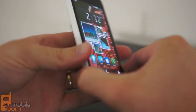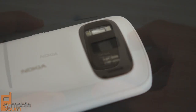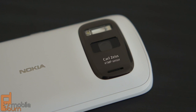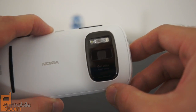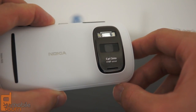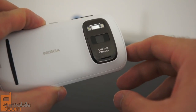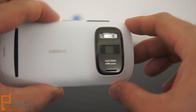But I'm not going to dwell too much on the errors and the problems with Symbian, because really the only reason that we care about this particular phone is because of this camera that it has on the back. It's got a Carl Zeiss lens with a 41 megapixel camera underneath it, and this is Nokia's new PureView technology that the company's been working on for about 5 years, and it is really quite a breakthrough in imaging technology, and this 808 PureView is pretty much a showcase for that technology.